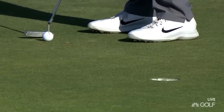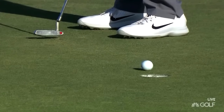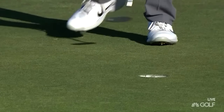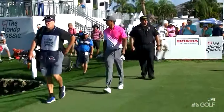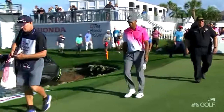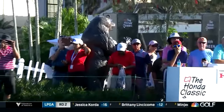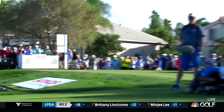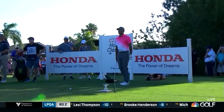Another look. Great read and perfect speed. Another good save for Tiger. Tiger heads to the tee at 15 with caddy Joe LaCava, who's celebrating a birthday today. Happy birthday, Joe. We're over 1,200 in the 11 previous years, from the Bear to the Tiger on the tee at 15. Yeah, he's got the 7-iron out.